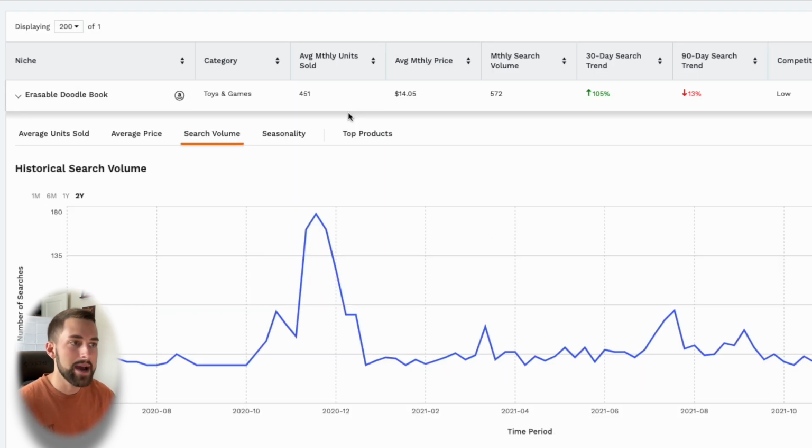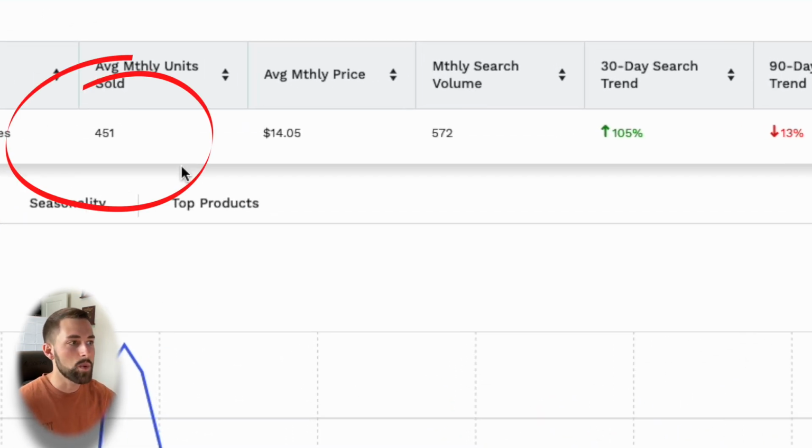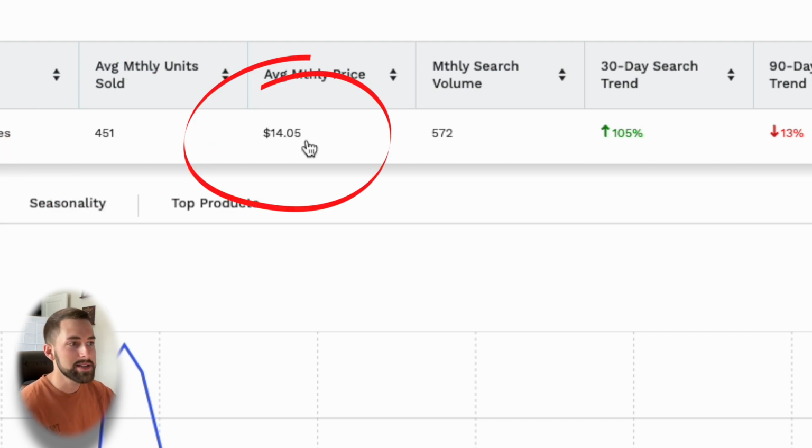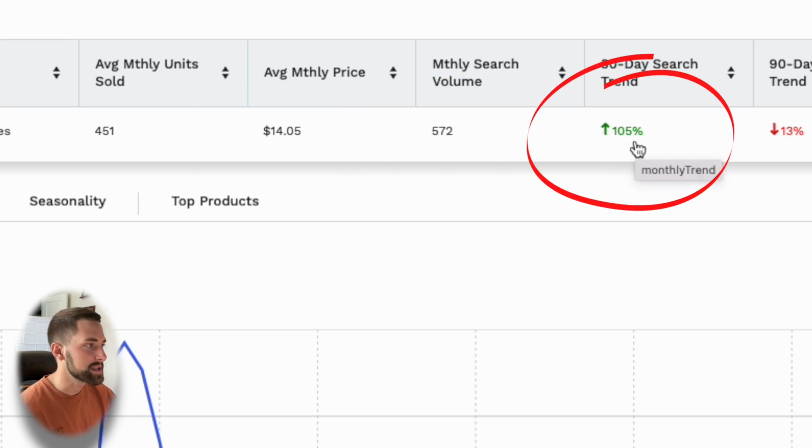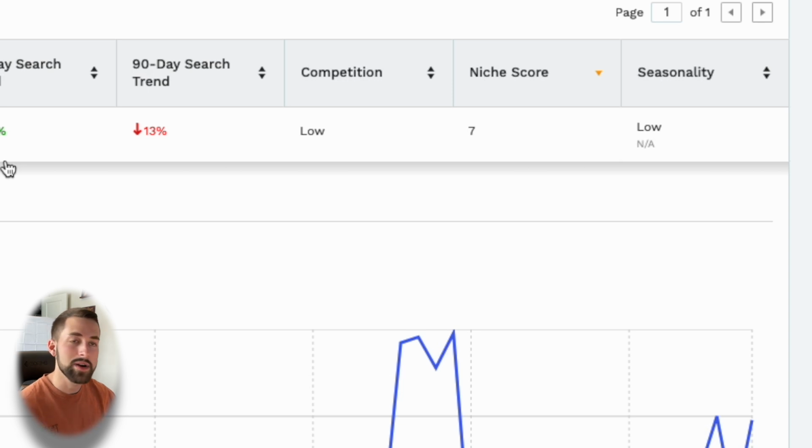Taking a look at the data, the average monthly unit sold is at 451. Again, lower demand, as we'd expect for the other two products, but what's really gonna make this a great product is just the limited amount of competition. Average price about $14, so we'll keep that in mind. Search volume 572, and a great 30-day search trend of 105%. Competition is low and a niche score of a 7 out of 10.